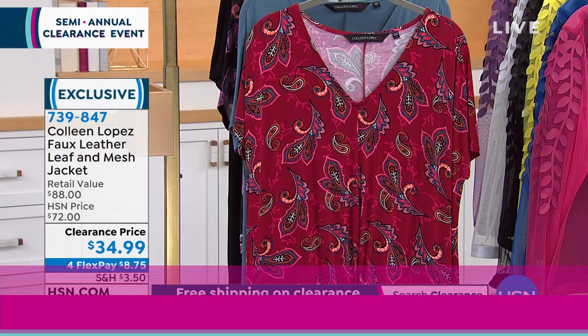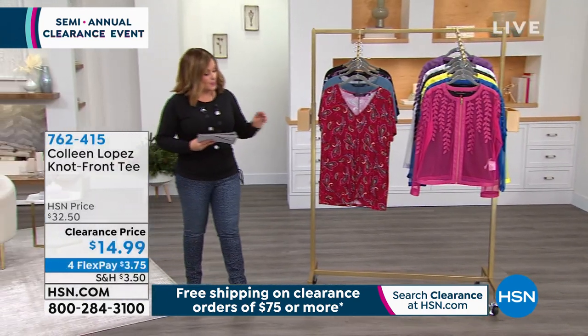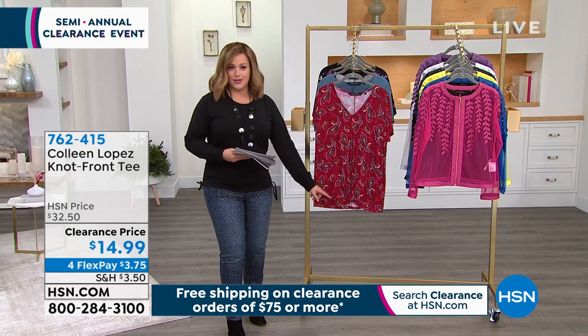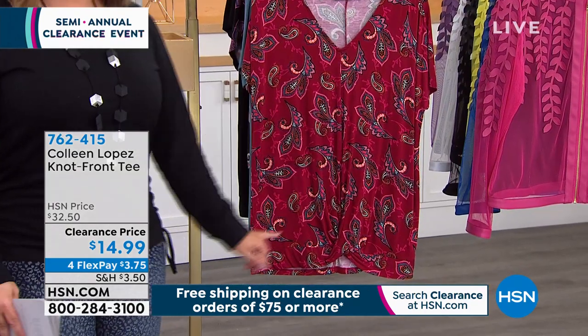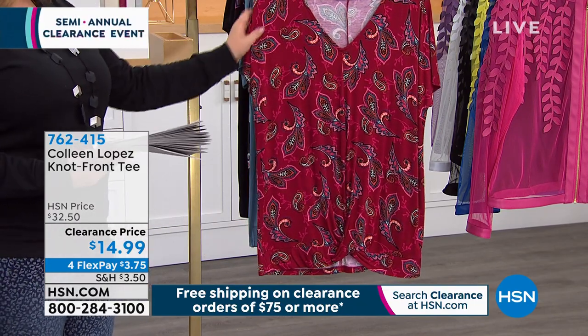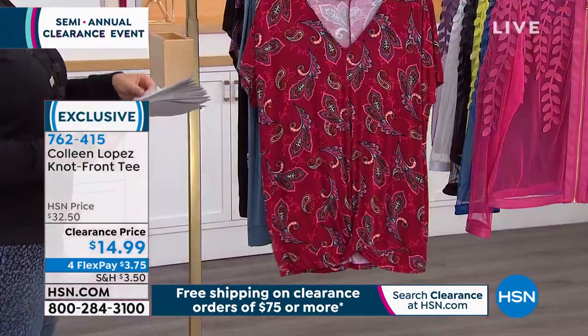Okay, so let's move on to, and I'm just walking in front of the shot there. We're moving on to that great little knot front tee. All the cool girls know how to do it, but I don't, and so I love that Colleen did the work for us. You get these flattering shapes, right? So the nice V-neck, not too deep and low. We're at an over 50% off sale.